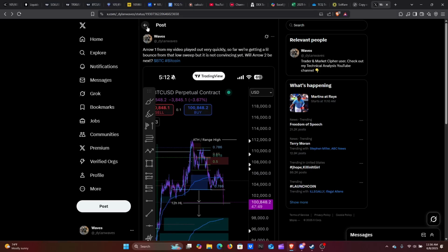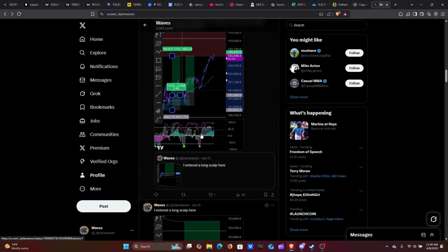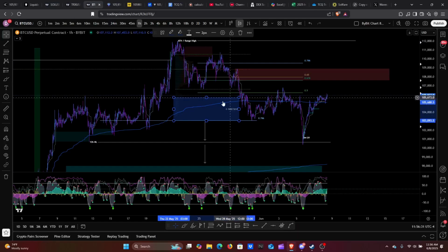We actually did end up holding that area of support, and I did enter not just one long. I took this long right here, but later on I entered a second one. This was more of an addition to the first one. I took like a 0.3% risk on this one, or like 0.33, like a third of the 1% that I took with this trade. And these two trades ended up doing pretty well.